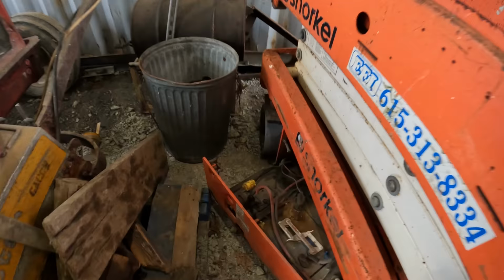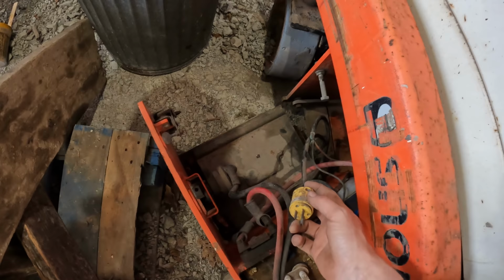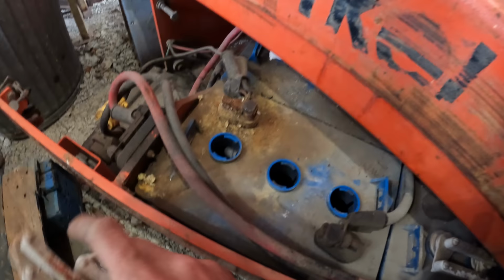All right, well, I managed to get the door open here. This one, it looks like it's not probably a factory charger that they have down in here. This little box is the charger that charges your battery bank here. And maybe you guys can tell that connection there doesn't look awe-inspiring.